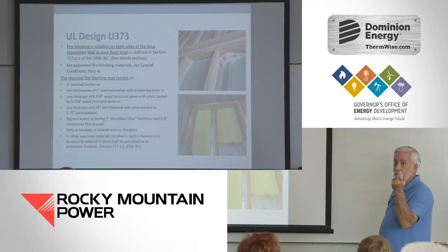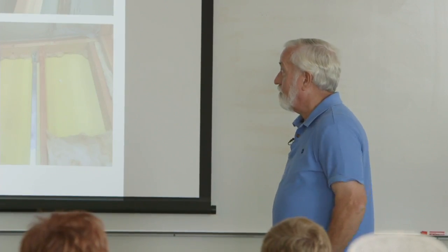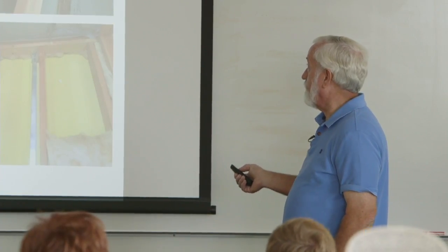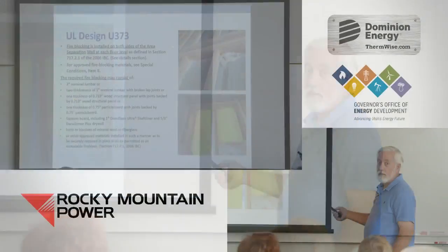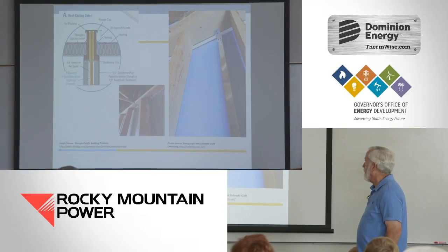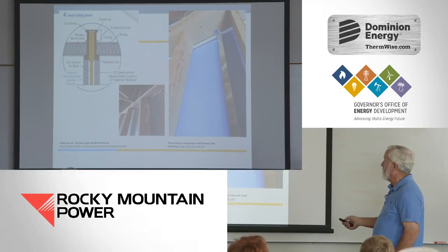OSB 3/4 inch thick, or close to 3/4 inch thick, is an acceptable fire block, but we're not just blocking fire. This is an acceptable fire block, but it's not an acceptable air barrier. See here, they put an extra piece in there. We have the same issue when we get up top.